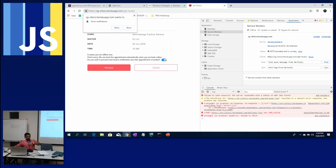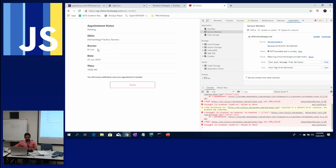Okay, so this is the demo. So I just click the button, receive notification once the appointment is booked, and this is the pop-up it will show. So the user has to click allow or block. So let's say I'm allowing. So then the client browser has the subscription object, which it can send to the server. Okay, the appointment is pending.